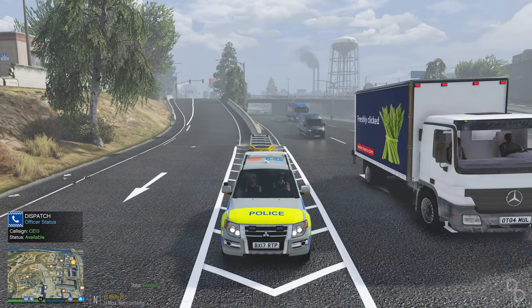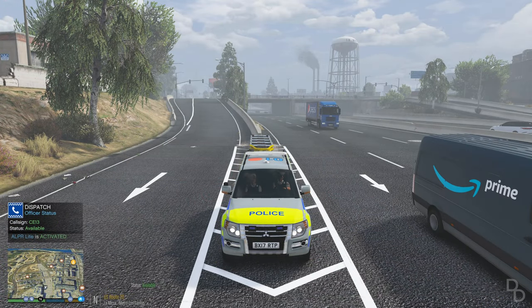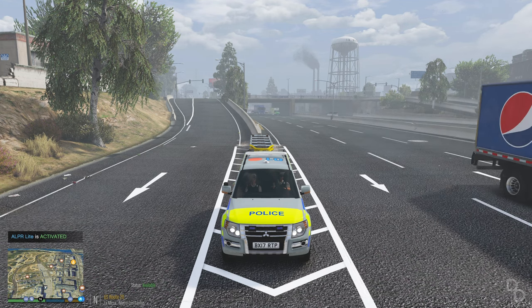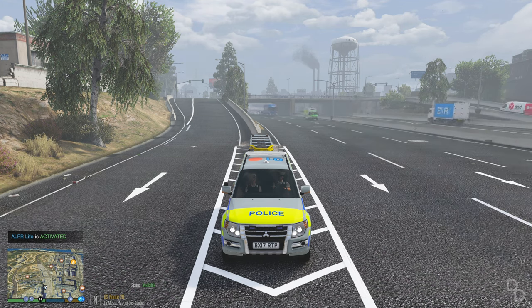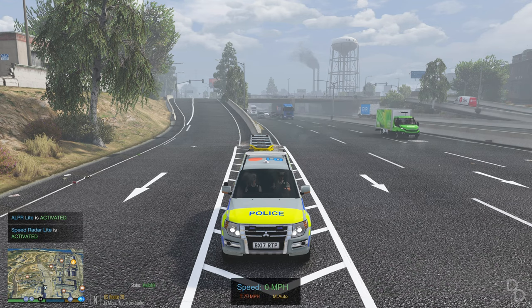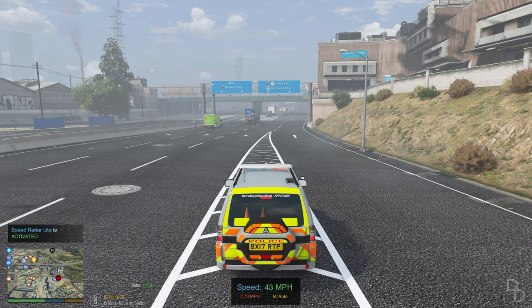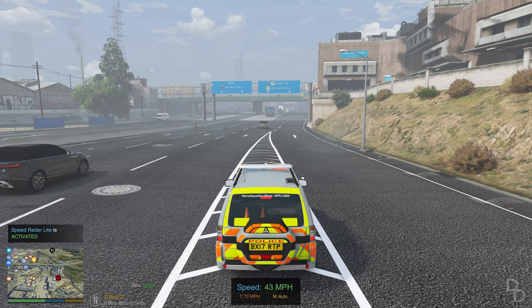Copy that. Proceed with patrol. Got the AMPR activated, front and rear. Put my speed camera on as well. I think it's F9 for that, yeah. Okay, so we've got speed radar, we've got the AMPR as well. We're going to be manning this motorway for the time being until a call comes up.